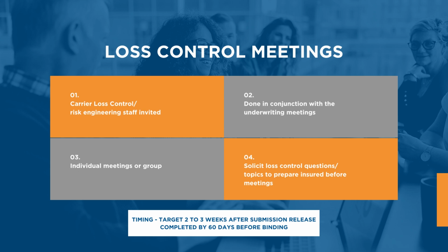These can be done as individual meetings or in groups. I recommend doing these in groups because the underwriting meetings are best done one-on-one since they're more about relationship building. These loss control meetings are more about relaying information. So I say invite as many of the carriers as you can get into the meeting, either in person or on virtual, and solicit those loss control questions and topics that they want to talk about early, so that way the insured can be prepared before the meeting and have the best chance of a productive discussion.